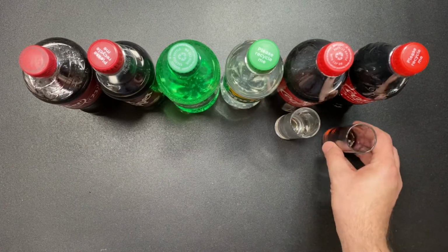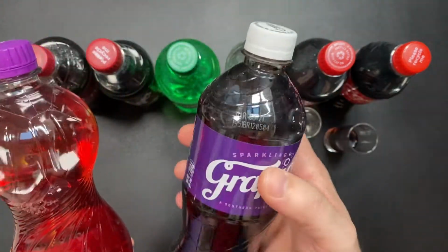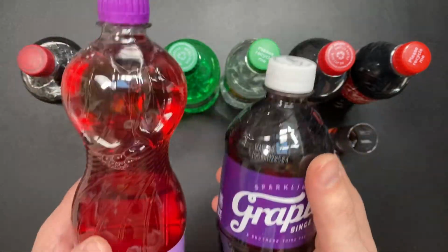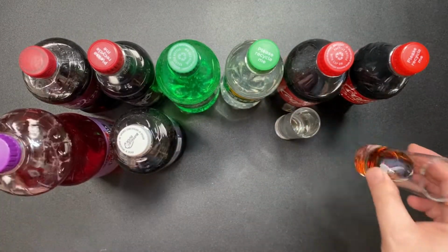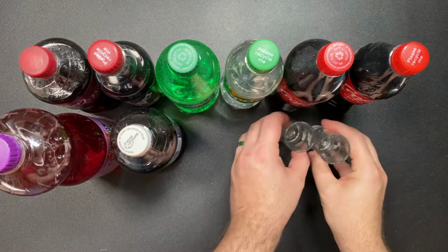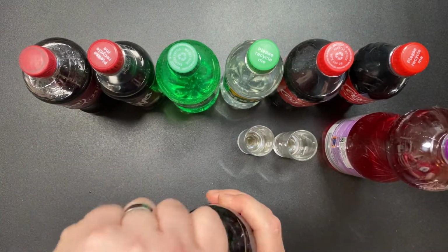Right, let's bring in the two which are the most unlikely pairing, aren't they? This is a clear bottle, but the soda is almost certainly like a dark purple, almost black. And then this is, well, it's just like red. It's very odd colouring. So let me just finish this cola off and then... And again, the flavour's going to be so intense, I'm not even going to bother rinsing these ones at this point. So let's have a go.